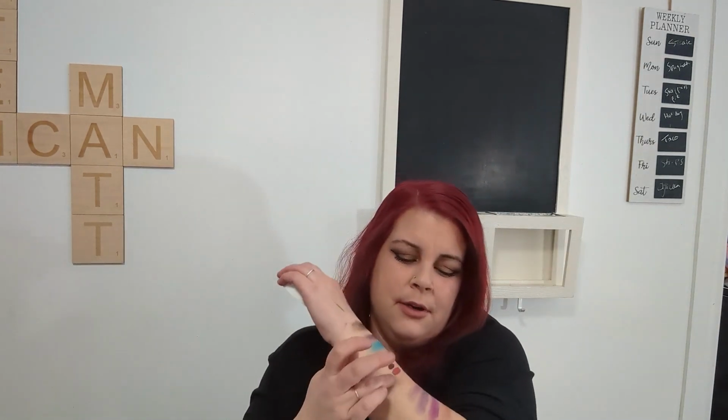I'm running out of arm space. Let me go inside. This is something you're gonna have to build up because you can barely see it. I tried here first, but you can't even see anything. Maybe it's just too light for my complexion, so that is a possibility as well. So that is our fourth item.